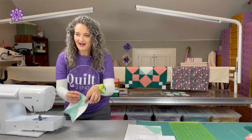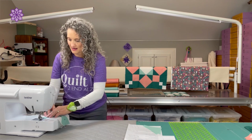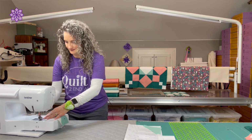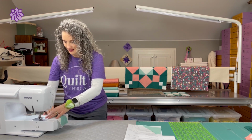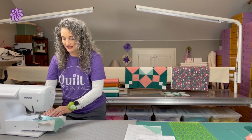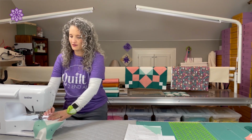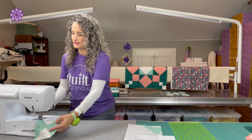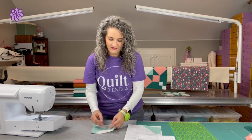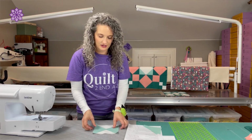All right, so I've done one stitch here, and now I'm going to do the same thing on the other side. I love blocks like this that look complex when you just see it in the quilt. And even when you read the instructions, I try and really spell out what the steps are. That way, if you are a beginner quilter, you don't feel lost in all of the steps or assuming that you know how to do something.